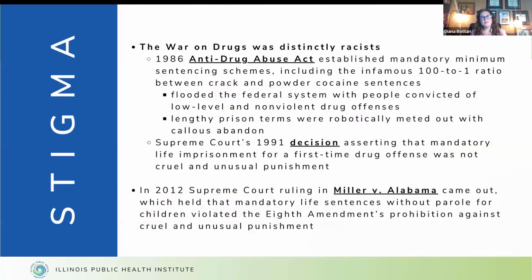Now, we talked a little bit about this, and I mentioned that term, the war on drugs. This is very racist. And it came out in the 80s. A lot of us grew up with it, and a lot of our unconscious bias comes from this, from the images we saw growing up. And then again, it was us against them. And this was really not a great thing.